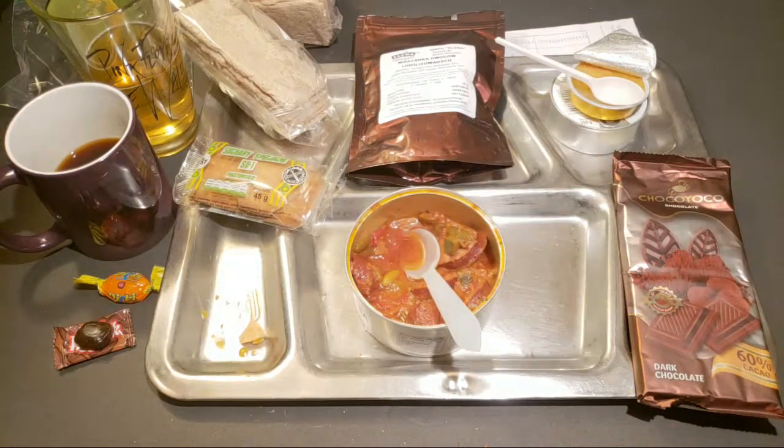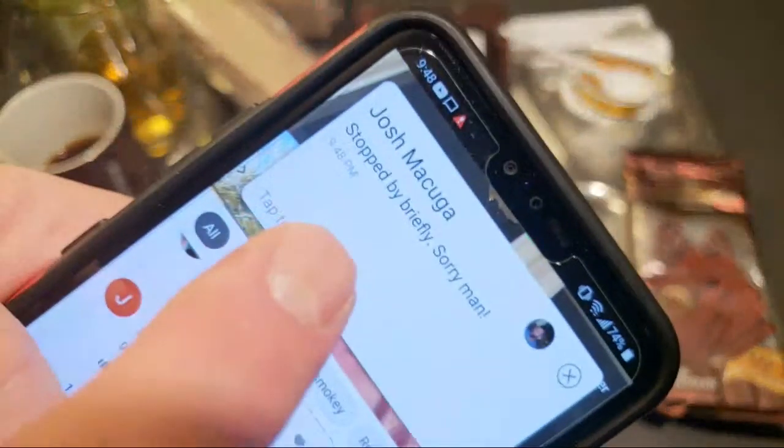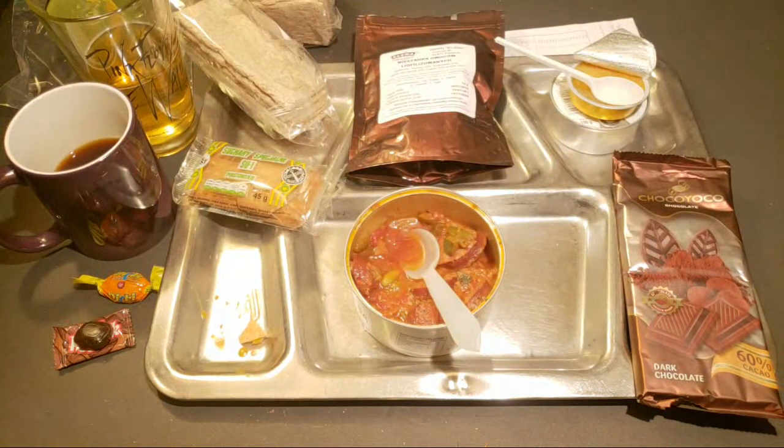There it is. Oh, I guess Josh stopped by briefly, he said. Stopped by briefly. I don't know. I didn't happen to see him in the chat, but cool.